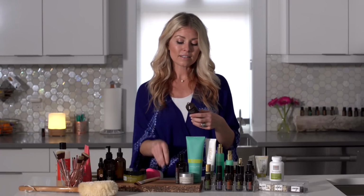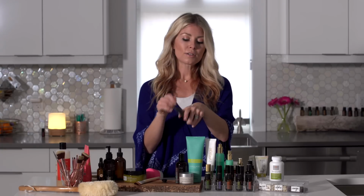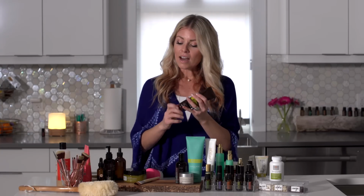Now, this is the key thing with this particular mask. It's very intense. So you wanna apply a very thin layer and let it sit for only about 10 to 15 minutes. You'll also want to make sure your skin is not damp before applying, okay? So you'll notice it's highly cleansing for your face, okay? So it's a beautiful mask to put on once a week.